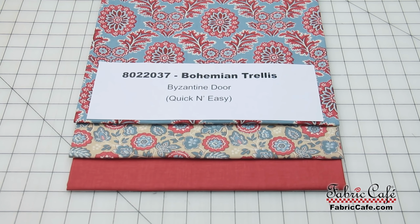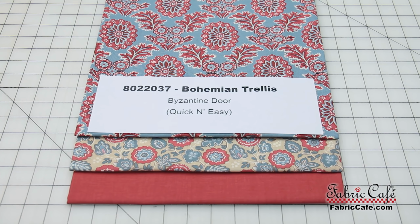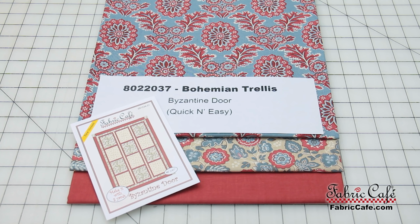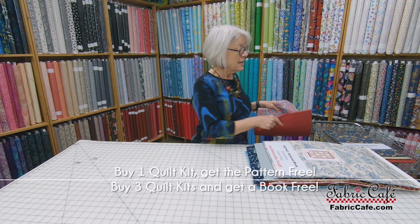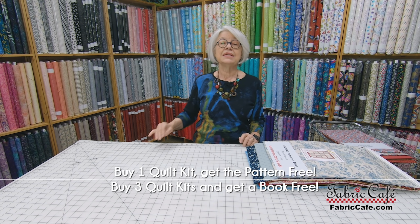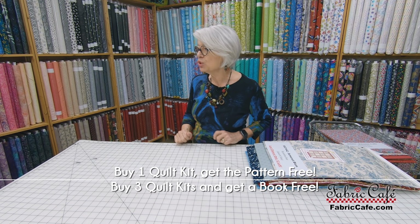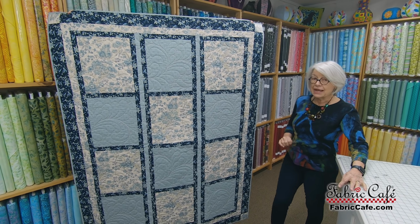So this one, Bohemian Trellis, 8022037. Byzantine Door is your pattern. Quick and Easy 3-yard quilts is the book that pattern is in. Now remember, you can order 3 kits and get a book free, or you can take an individual pattern with each one of them.